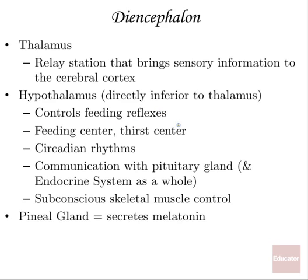Feeding reflexes, salivating, a baby making certain motions during breastfeeding has to do with the hypothalamus initiating those things. The feeding center and thirst center, you getting hungry and thirsty, the signals from the brain that have to do with that come from the hypothalamus.